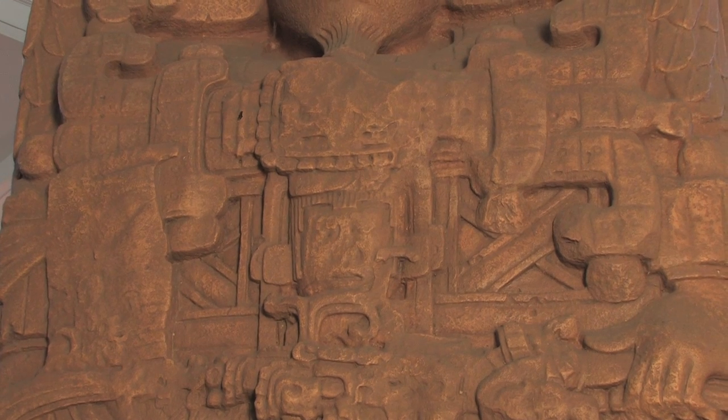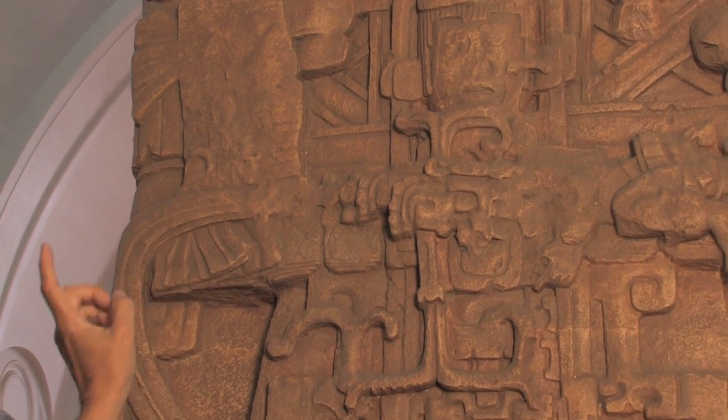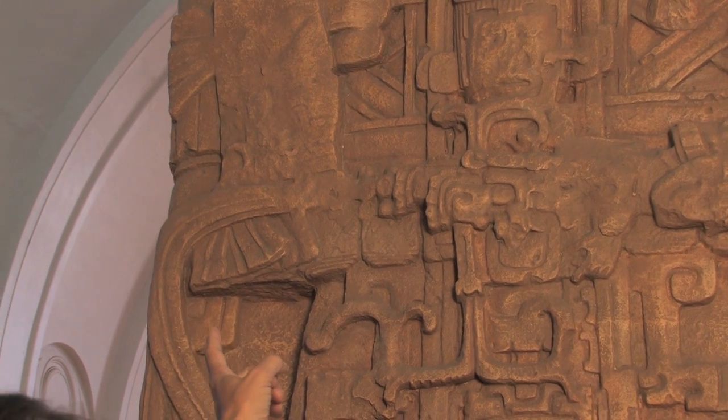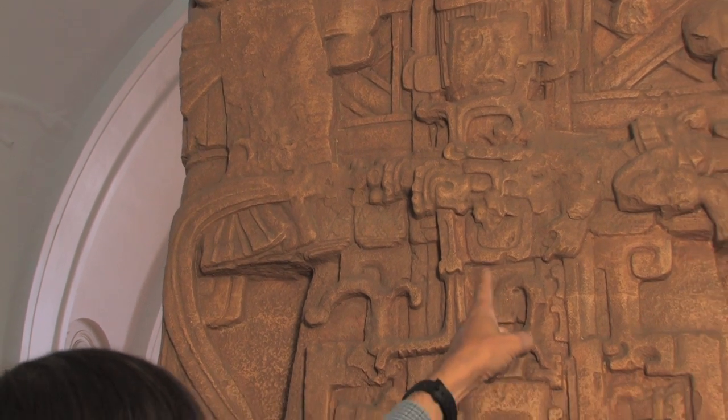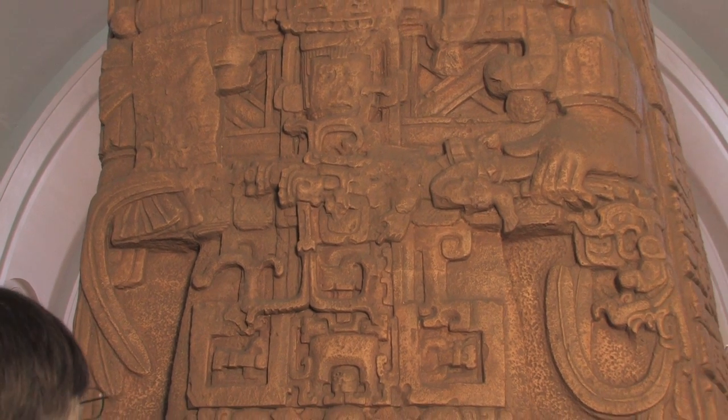In his right hand, very damaged, is a shield. The shield is shown from the side. So he's holding a shield in one hand, symbol of sacred war, and the symbol of his kingship, the scepter of God K, in his other hand.